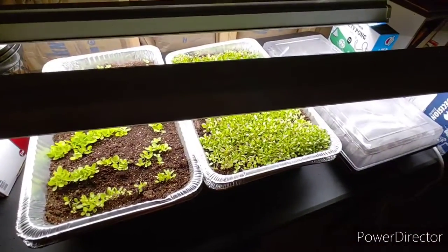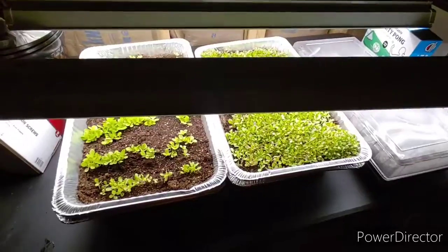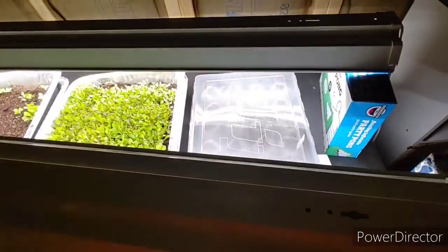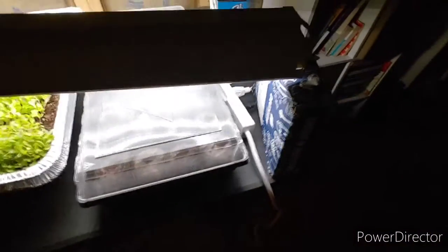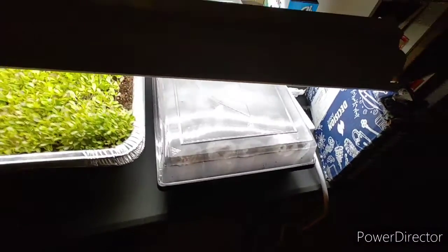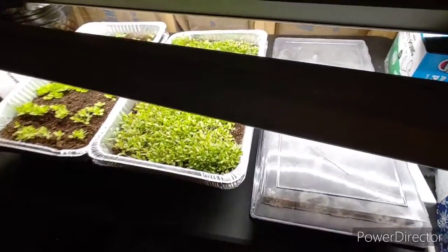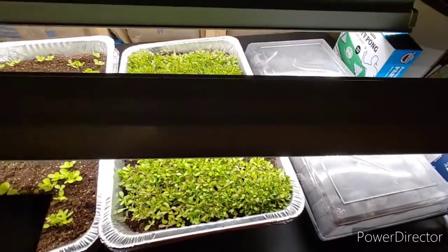Okay, we're done. We've got our lettuce in from outside also. But we've got our stuff here. It's on a heat mat. And we are excited. Getting ready. The lighting is terrible because we're inside today.